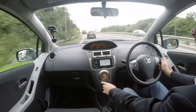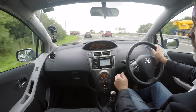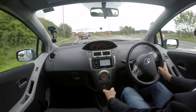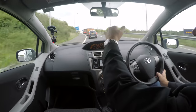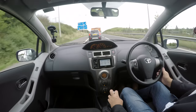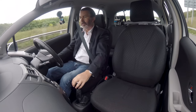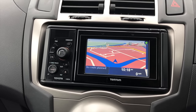We've got air conditioning there. Turn that to low. And then the selector at the bottom allows you to divert the air to your face, your feet, or a windscreen. This system is Bluetooth hands-free and sat-nav.